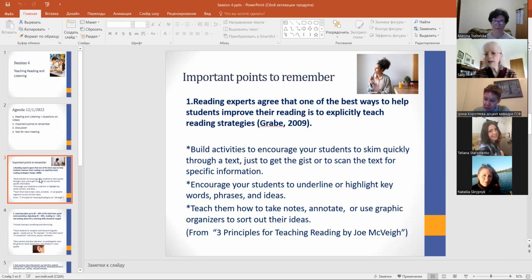One thing we should keep in mind is that reading experts agree that one of the best ways to help students improve their reading is to explicitly teach reading strategies. And you heard this in the videos with skimming and scanning. Experts say we should build activities to encourage our students to skim quickly through a text to get the gist, or to scan the text for specific information. It's good to encourage our students to underline or highlight keywords, phrases, and ideas. And it's good to teach them how to take notes, annotate, or use graphic organizers to sort out their ideas.